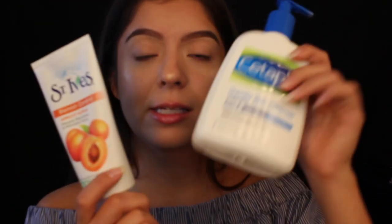The Bossia Charcoal Mask, I still haven't used it. L'Oreal Paris Pure Clay Mask. This is all I use. Cetaphil and St.